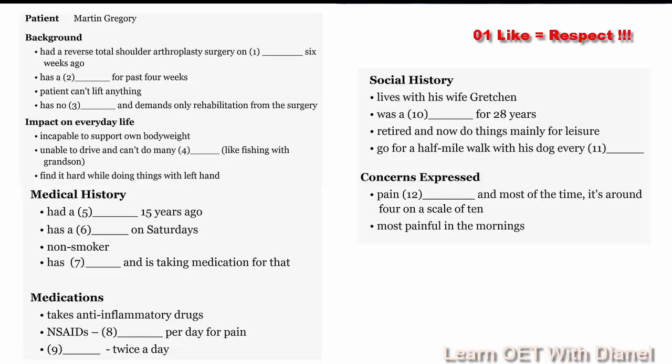Do you live with your family? Yes, with my wife Gretchen. What is your occupation? I was a school teacher for 28 years. So now, I mostly do stuff for leisure. Okay, how much did you exercise before the surgery? You know, I tried to get out, and we have a little dachshund, so I would get out and walk him every morning. I take him down to the high school, that's down from the house, and we do about a half mile on the track every day. It helps to kind of keep me limber. Yeah, that's pretty good exercise.